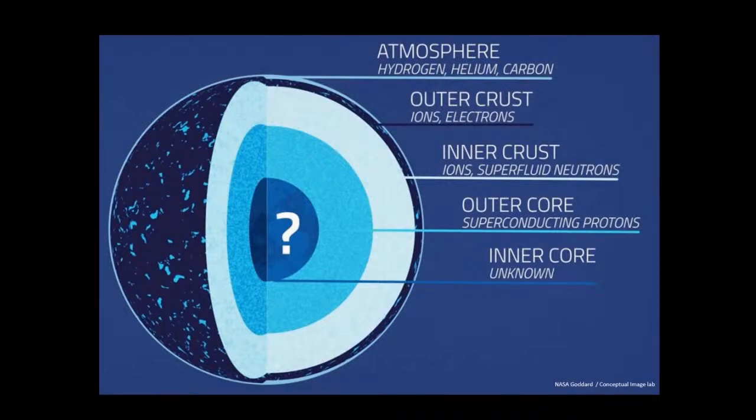As we cannot crack one open, we have to be guided by the physics alone, which suggests that the interior is made up of extremely exotic materials which do not exist on the Earth and which cannot be reproduced in a laboratory because of the extreme pressures and forces present.